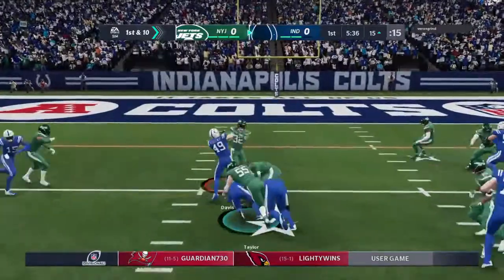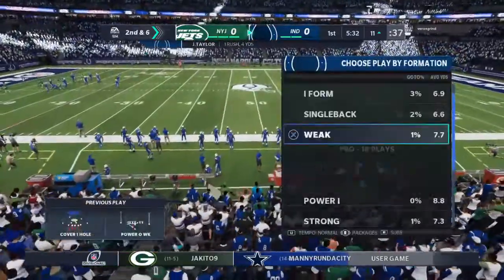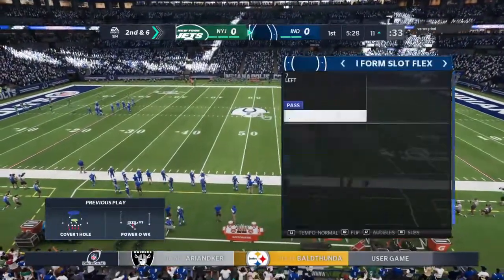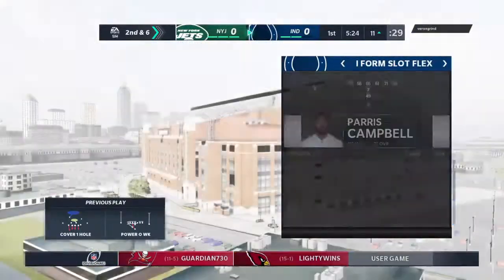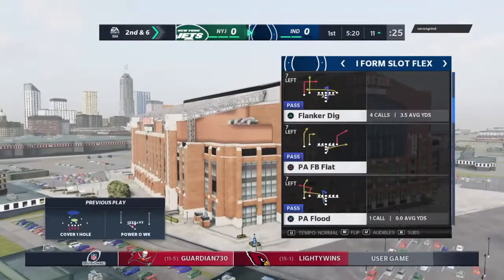First carry now for the former Badger, Jonathan Taylor. And he's brought down just outside of the 10 at the 11. It's a pickup of 4, and it'll bring up 2nd down. When you find that kind of yardage, you couldn't be more confident as a ball carrier. And guess what? You're going to go back and tell your offensive coordinator, I'd like to keep carrying it, thank you.